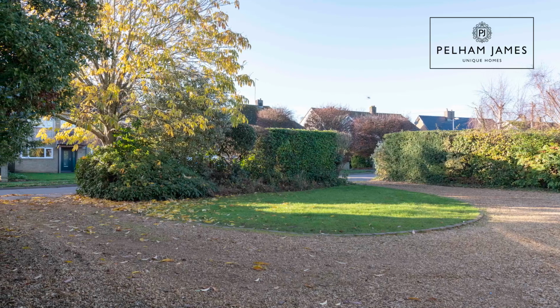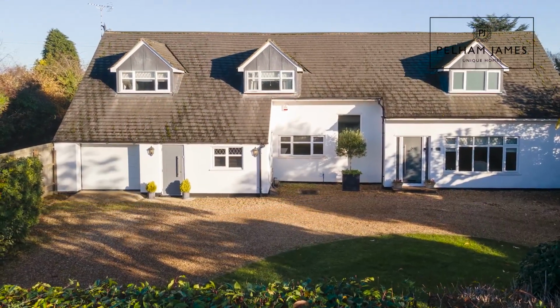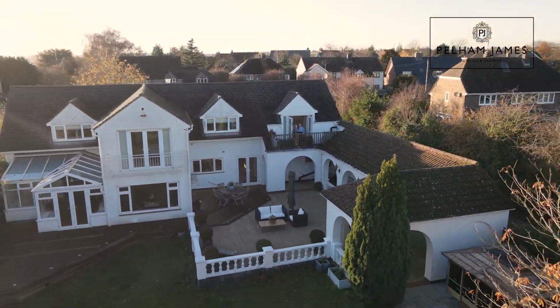At the front of the home, you have a large in and out driveway with ample parking and also access to your garage.